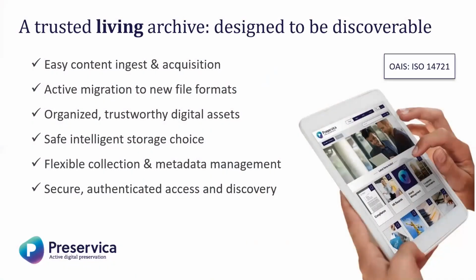So a little bit more about our software. Preservica can be used for all forms and formats of digital content, if it's born digital or digitized, and tons of different records, as we talked about, some cultural, some institutional, things like that. A significant benefit is that it's really easy to use.